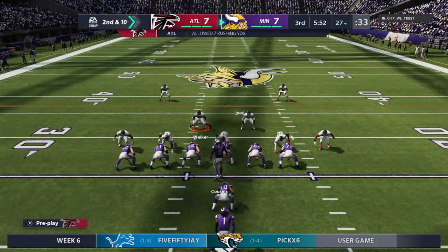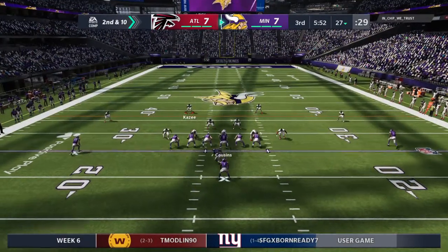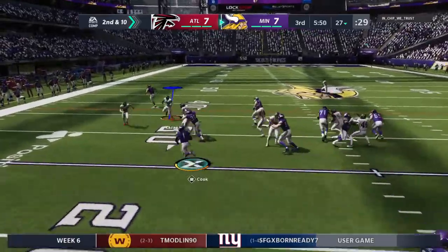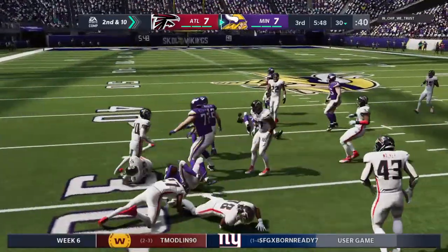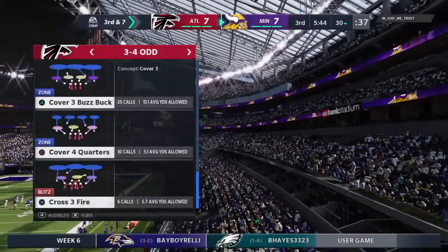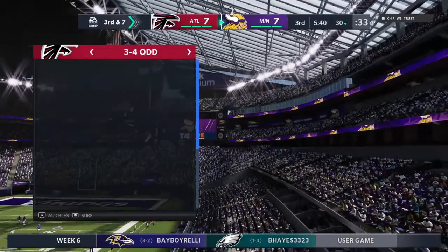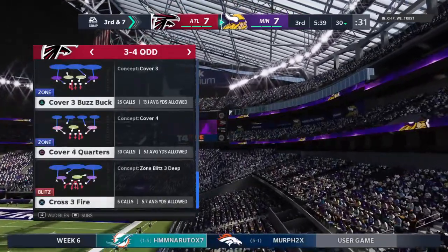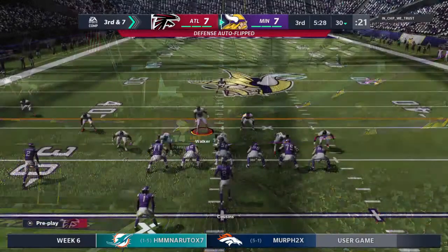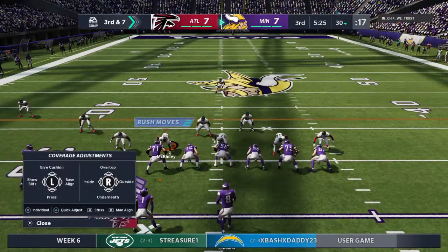2nd and 10 now from the 27. Cousins gives way to Cook. And he'll get about 3 here as he's out to the 30. Well, that's a good start to this drive on the defensive side of the ball. Force the incompletion on first down, and you're able to shut down the running play on second. Yeah, I wouldn't be surprised now. A little bit of pressure going at the quarterback in the expected passing situation.